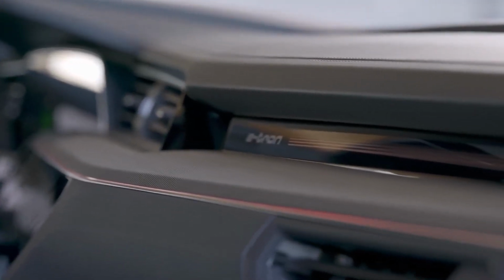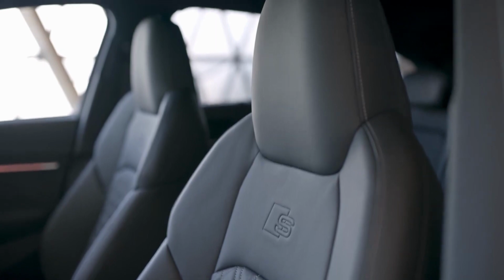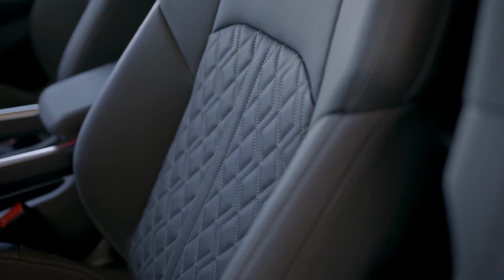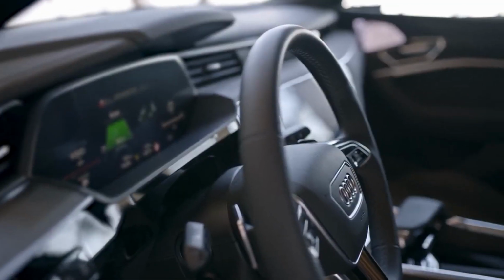Moving up the range, the Q8 55 e-tron and the SQ8 e-tron get a 106 kilowatt-hour battery, which is 114 kilowatt-hours gross, up from 86 kilowatt-hours on the outgoing models. That is it, but it doesn't end there.